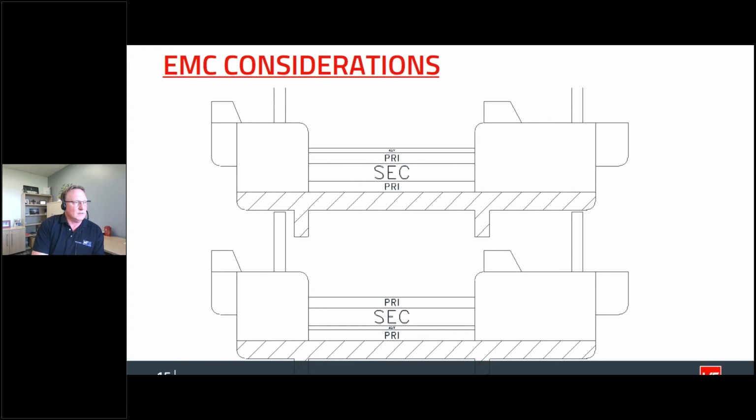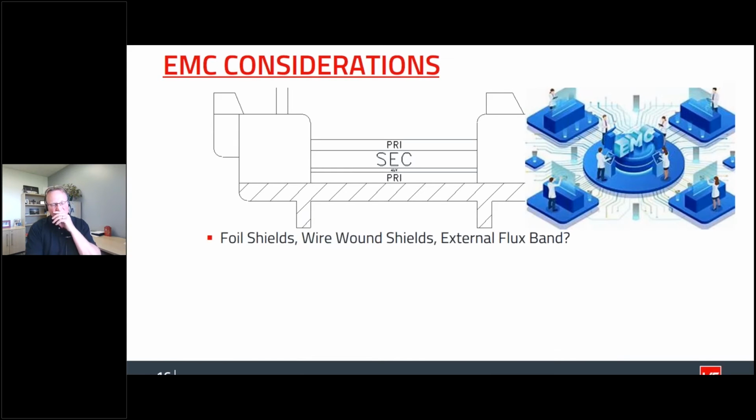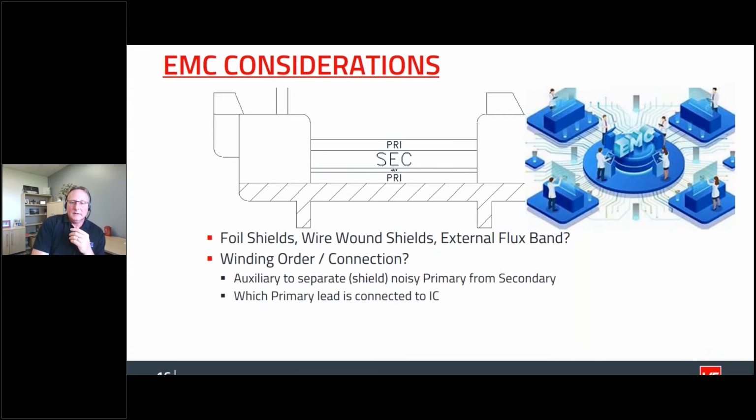So maybe a little tip when you look at our schematics, we always show our schematic polarity dots on the start of the windings. The reason we do this is so the customers can strategically set their layouts such that the noisy side or the switch side of the primary winding can be somewhat shielded from that secondary. So in this case, the auxiliary winding is shielding the noisy primary from the secondary. Another thing that works here is this primary winding also kind of self-shields itself.